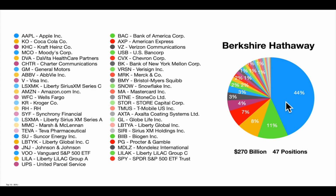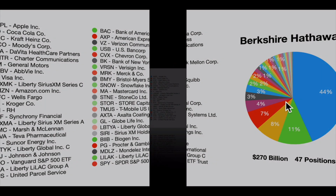Now, feel free to pause if you want to spend more time on this, but now I'm going to include something in the portfolio, which is what most people miss, and that is the cash position and cash equivalents of Berkshire Hathaway. Check this out.